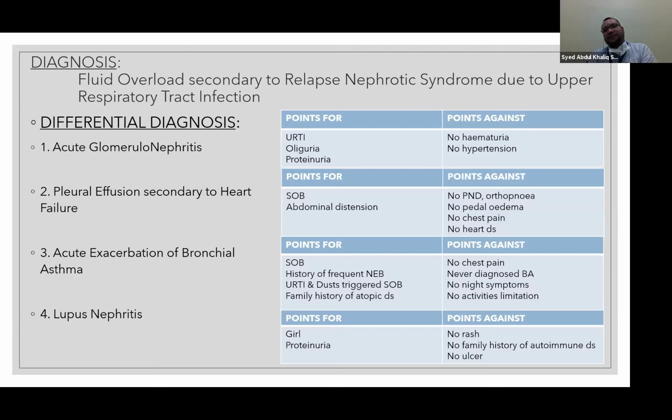Okay, fine. Next. The next is lupus nephritis. Points for because she is a girl, came with proteinuria. However, she had no rash. Also, there's no ulcer, and she has no family history of autoimmune disease. What are other history that you should have for points against? Other history. So you supposed to do no rash, tak ada family history of autoimmune disease, no ulcer. What else? History and physical examination. No arthralgia. Yep.